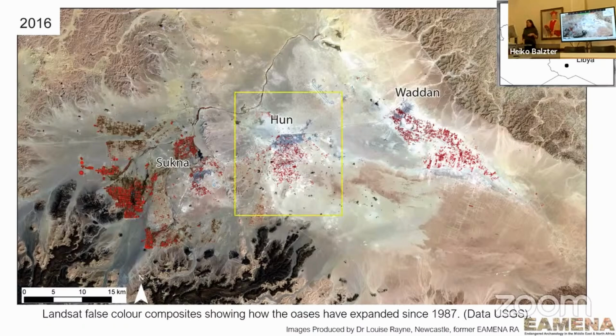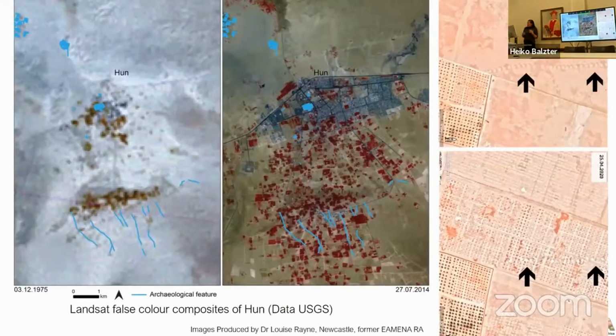So if we zoom into just one of these oases, we can see much more clearly how this agricultural expansion is affecting archaeological sites. Highlighted in blue on the images are the archaeological sites. In particular, the light blue lines towards the bottom of the images are the roots of ancient underground irrigation canals, sometimes called kanats or fogaras. And you can see on the right just a close-up image of one. So it's this kind of series of mounds that represent shafts that lead to the underground canal. And you can see how they're being overwhelmed by the expansion of these agricultural fields.